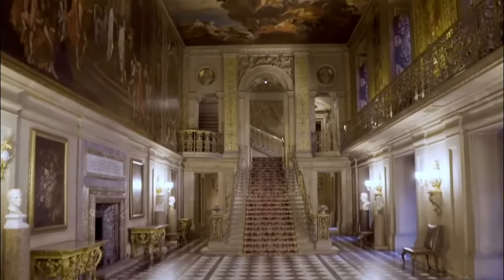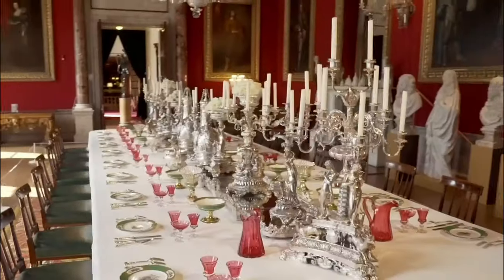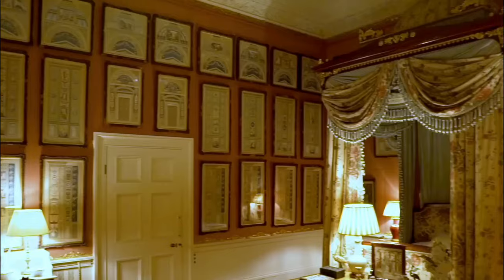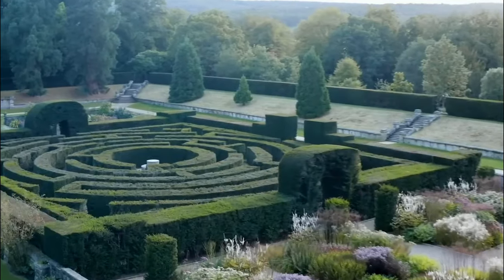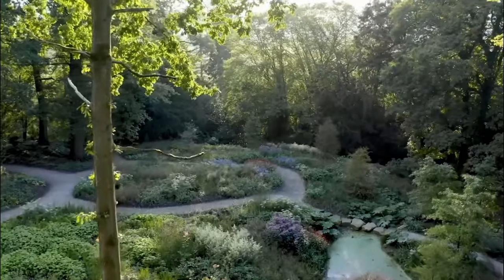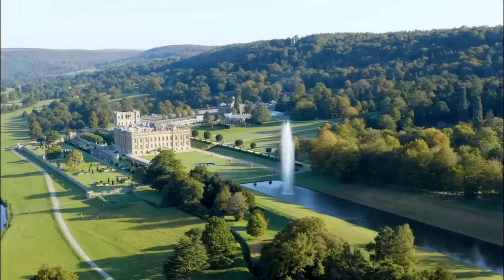6. Chatsworth House. Welcome to Chatsworth House, where elegance meets grandeur in the heart of the Peak District. Home to the Duke and Duchess of Devonshire, this stately home is renowned for its exquisite art collection, stunning gardens, and historic architecture. Explore the opulent staterooms, wander through the cascade fountain and maze-like hedges of the garden, and discover why Chatsworth has inspired artists and visitors for generations.